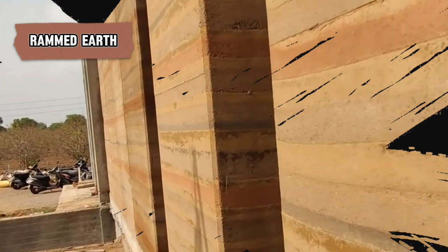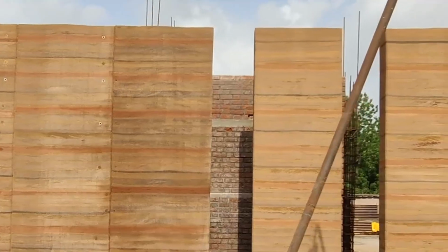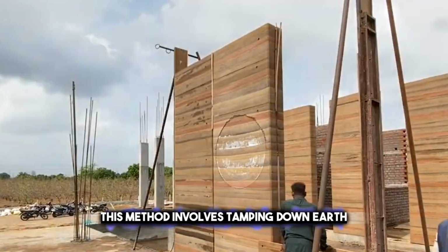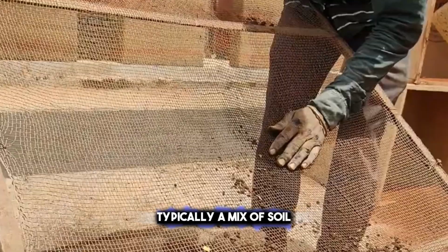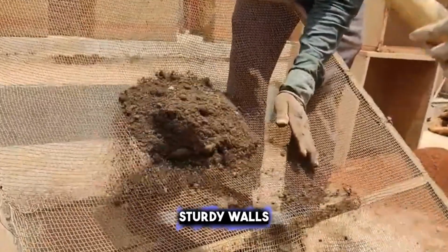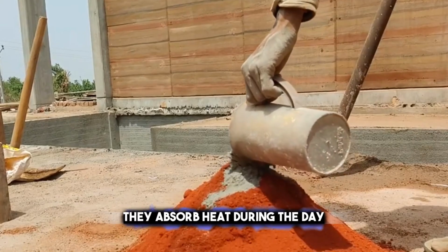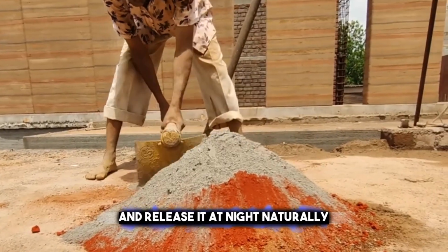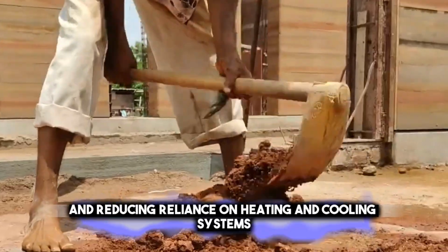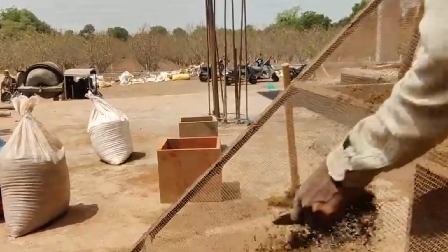Number 6. Rammed Earth. Rammed earth construction is a time-honored technique experiencing a resurgence in modern sustainable architecture. This method involves tamping down earth, typically a mix of soil, clay, and gravel, between forms to create thick, sturdy walls. The density of these walls provides excellent thermal mass, meaning they absorb heat during the day and release it at night, naturally regulating indoor temperatures and reducing reliance on heating and cooling systems. It's a low-energy, low-tech approach that embodies eco-conscious living.